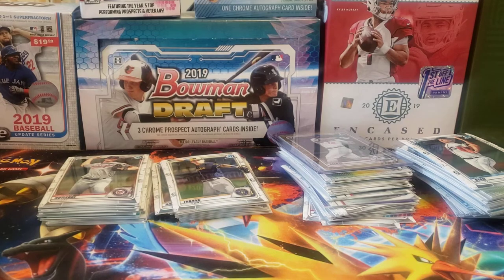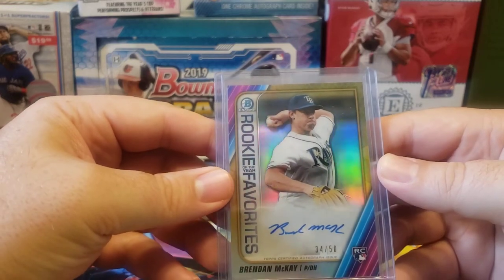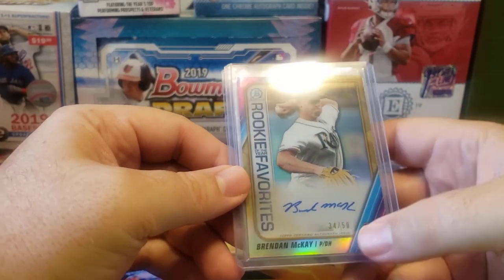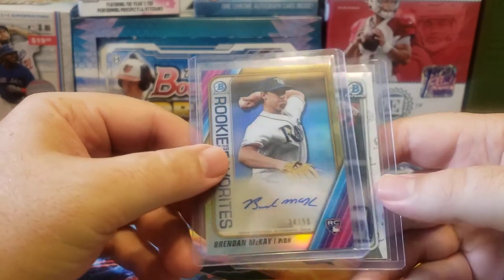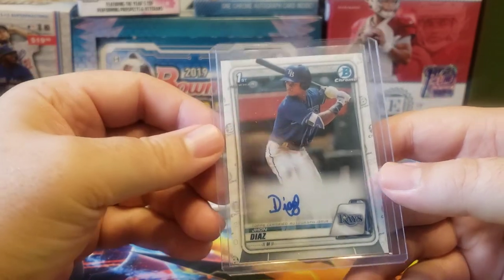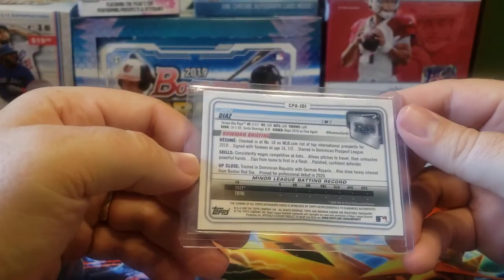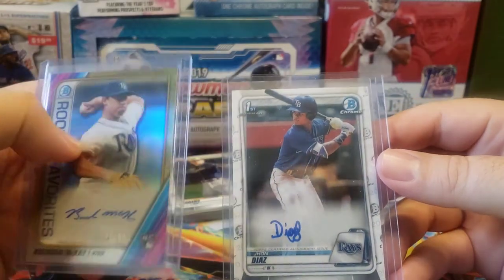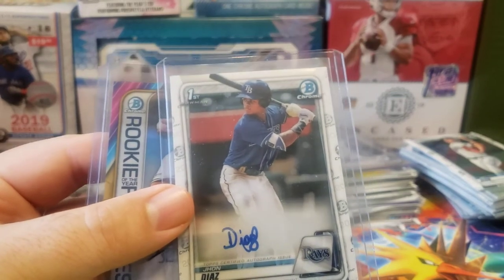Both of the Rays. I did get Brendan McKay, and this is the Rookie of the Year favorites. I believe this is the gold parallel, as you can see from the gold. It is numbered 34 out of 50, so that's a nice rookie auto to get. And I did get a nice prospect auto of John Diaz. This is pretty well centered, a little bit off top to bottom, but other than that, I think it's pretty good. It's just the base auto, but he's one that was on my short list of prospects to hopefully grab.